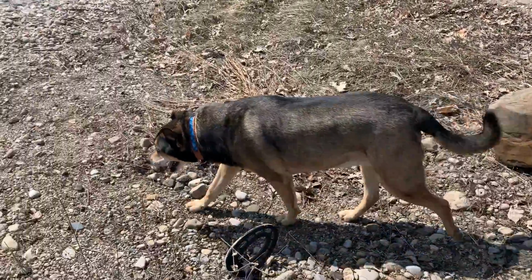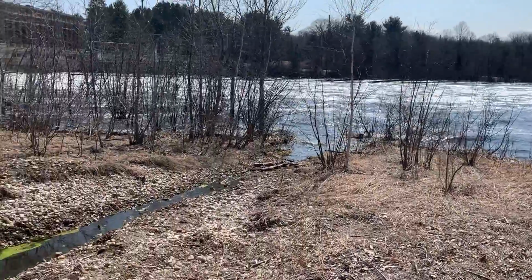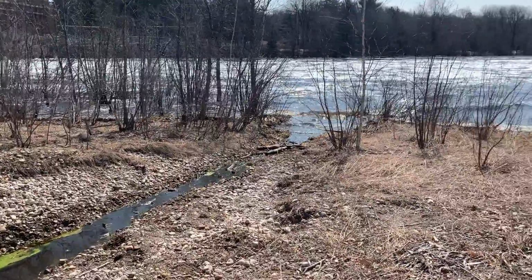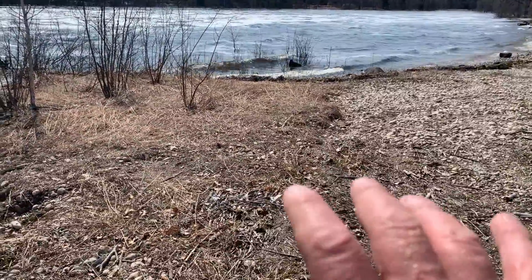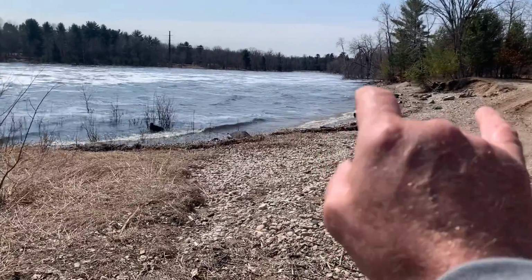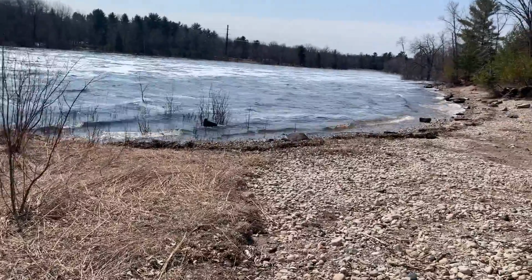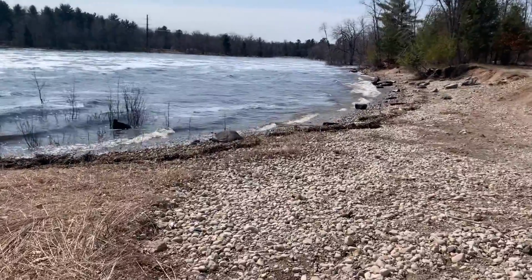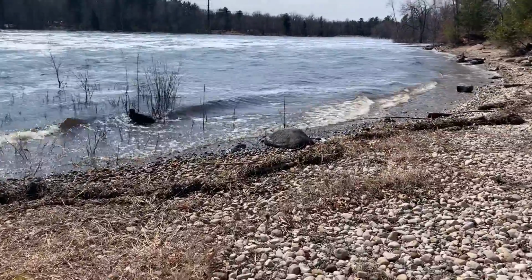All right, Rigby's excited to get started. So let me give you a little layout of the land here. Now, I did a video in the past here, and I believe it was called a prospecting marathon. The water was considerably lower when I did that video. I mean, it was way down into there. There was a lot more area to work. But like I said, it's a great day out and we're gonna check it out.